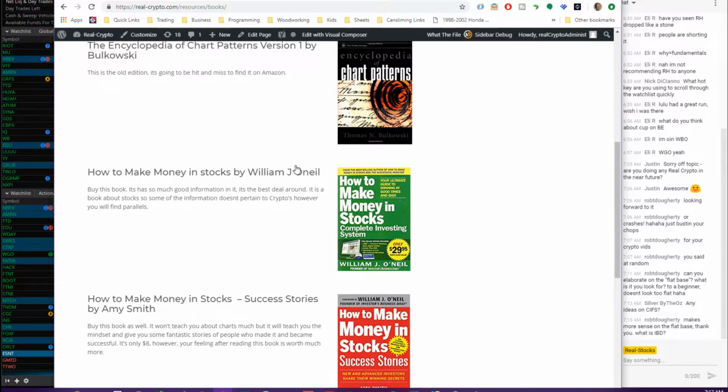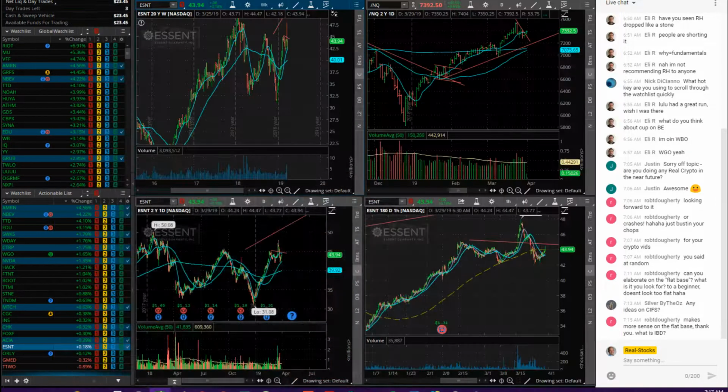But yeah, just to get started, I would read those two. This has so much information in it. You can read this 5 times. It's a really good book.